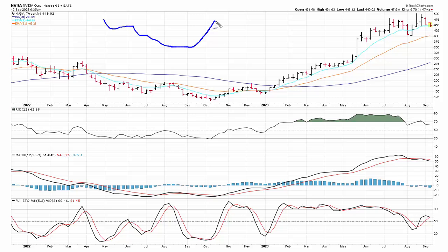Then you either get a flag pattern going sideways, or you get just a minor pullback, or sometimes a double bottom, and then there's a continuation. I never get the first move because it's a weak stock trending down. I'm not even paying attention to it. But stuff happens during the consolidation pattern that clues me in that a reversal is taking place, and so my goal then becomes to nail the second move. Again, I'm doing all weekly charts here, but this plays out on all time frames.